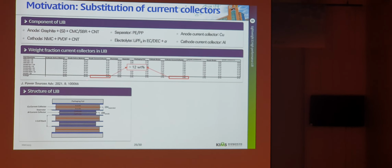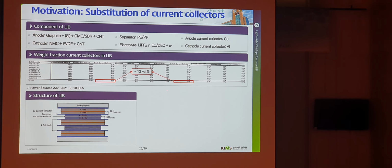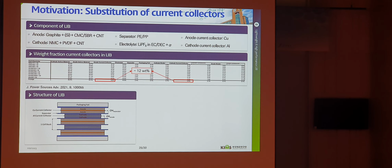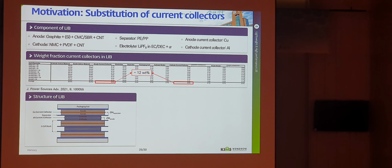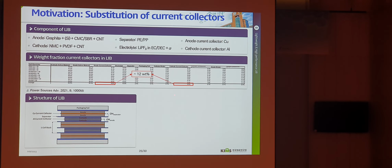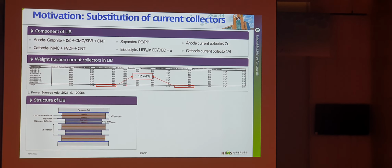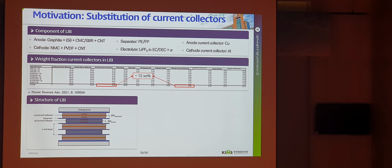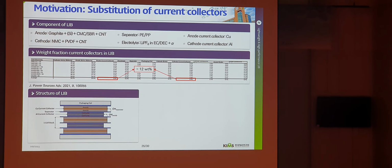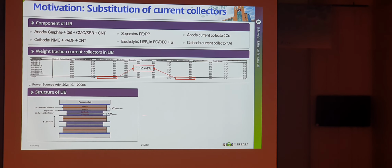However, the weight fraction of the current collector in the commercial lithium-ion battery is about 20 weight percent, which is very high because this current collector cannot store the energy, but it needs 20 weight percent of the lithium-ion battery, which increases the mass of the lithium-ion battery and decreases the driving distance of the electric car.